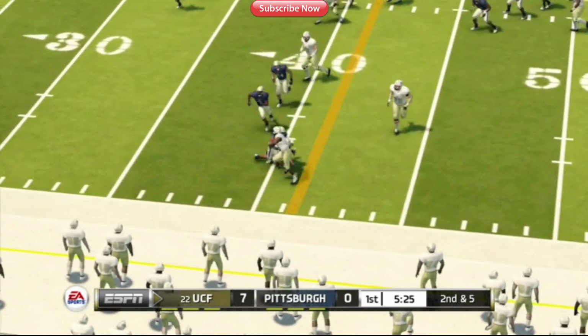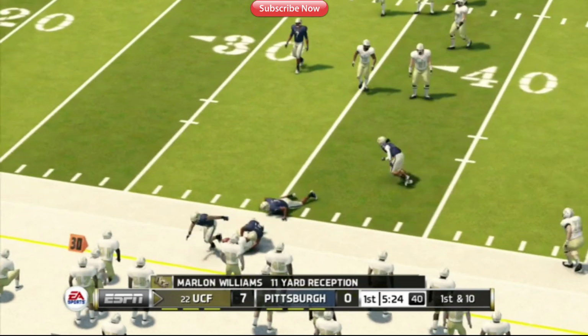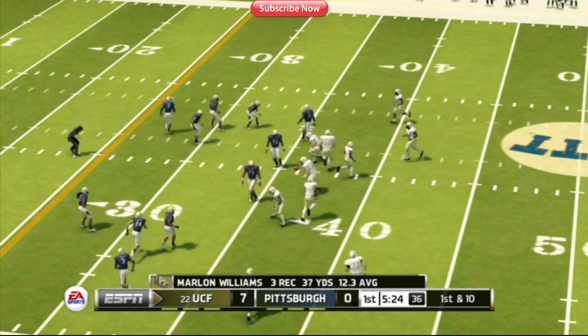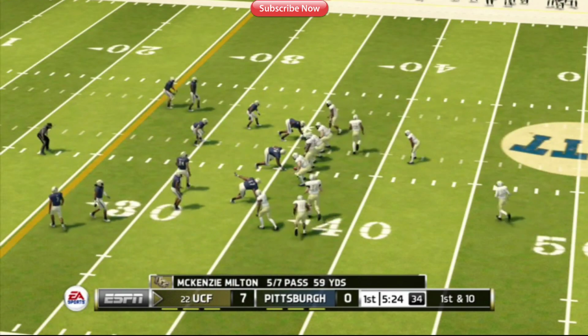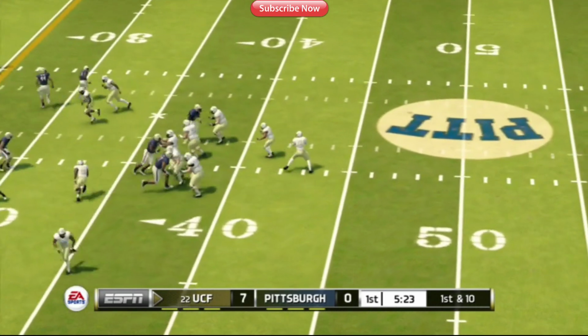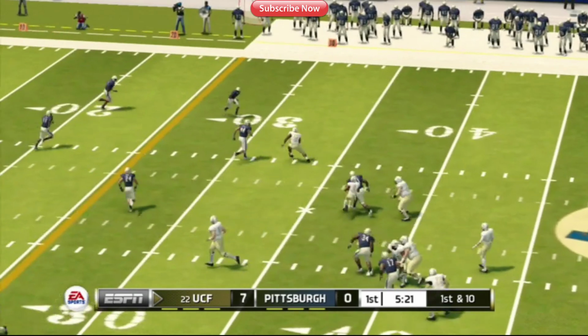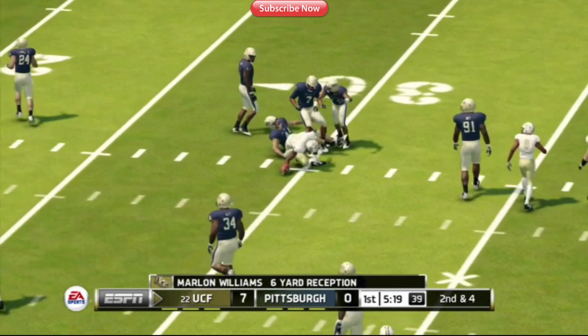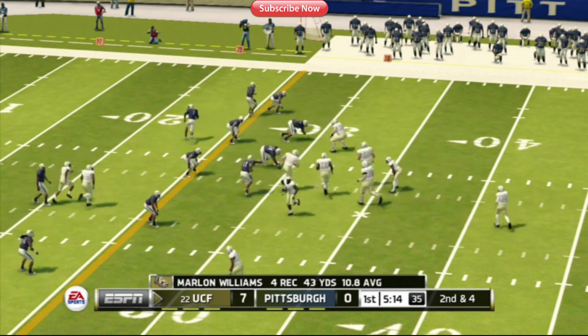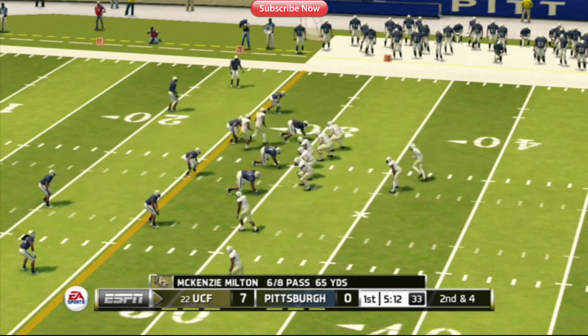Pulls it in, and he's in the open field. He gets hit out of bounds at the 36. I credit the quarterback on that pass. He made a great read and delivered a very nice pass for the first down. Throws complete, and he's hit right away. Reynolds makes the tackle at the 30-yard line. That'll make it second and four.